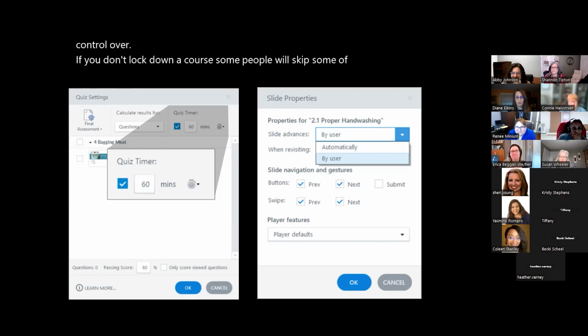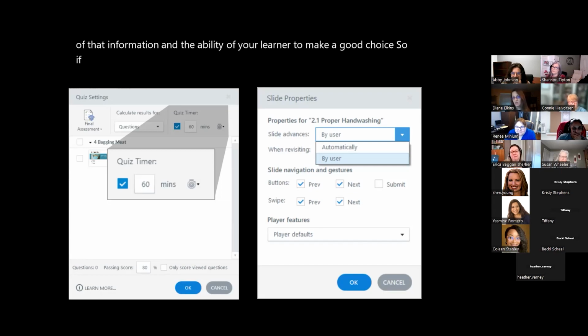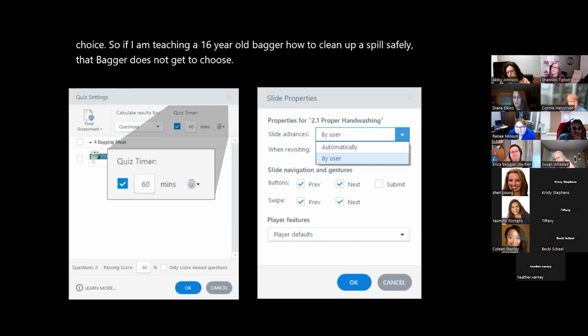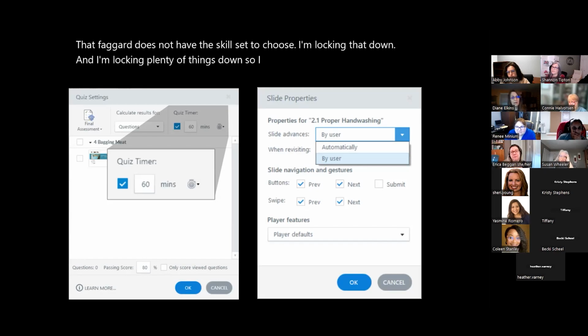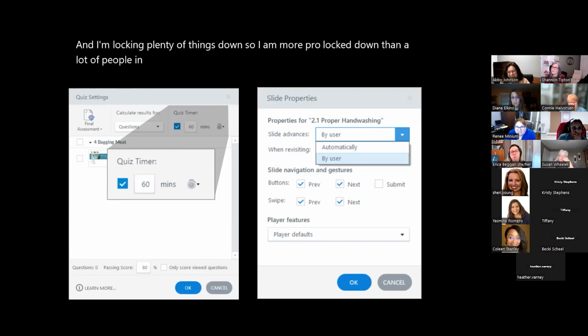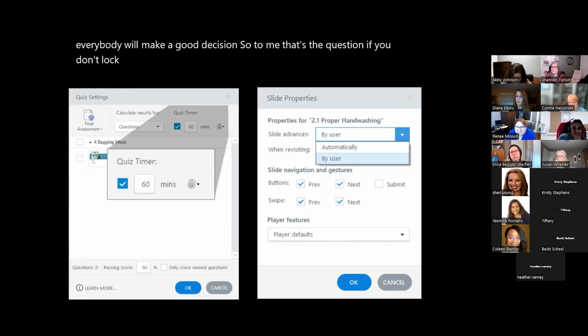You're either okay with it or you're not. And so you need to factor in the impact of that information and the ability of your learner to make a good choice. So if I am teaching a 16-year-old bagger how to clean up a spill safely, that bagger does not get to choose. That bagger does not have the skill set to choose. I'm locking that down. And I'm locking plenty of things down. So I am more pro-lockdown than a lot of people in the industry. I am not a purist because I know that not everybody will make a good decision. So to me, that's the question. If you don't lock it, some people will skip it. You're either okay with that or you're not.